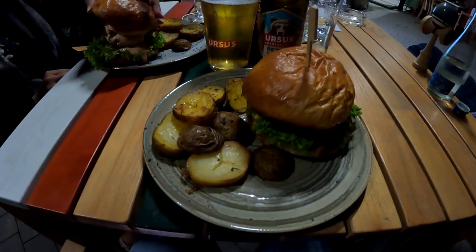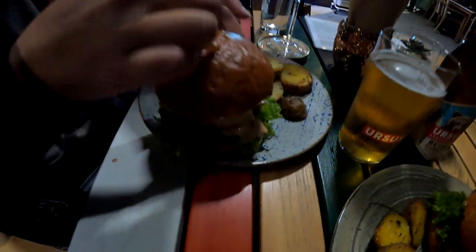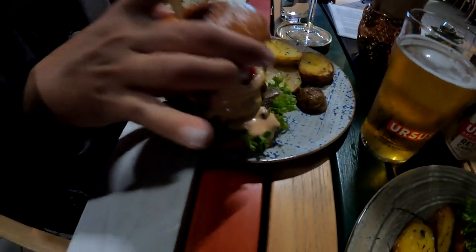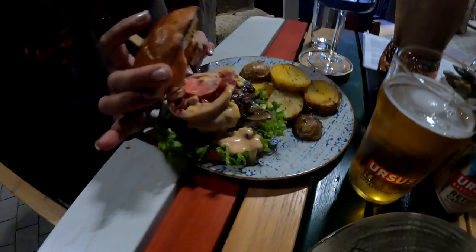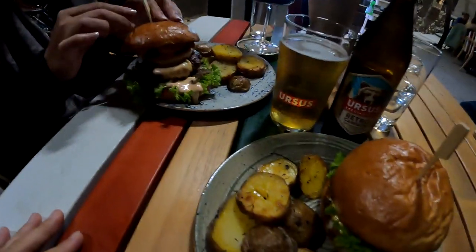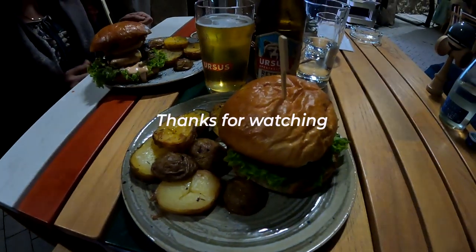All right, so we found a place sort of next to the Citadel where we found a couple of burgers to get and they look really good. It's huge. They are huge. They have all sorts of things on them, caramelized onions and mushrooms and some sort of special sauce. Looks really good. We're gonna dig in.